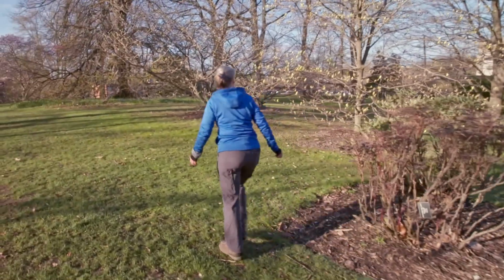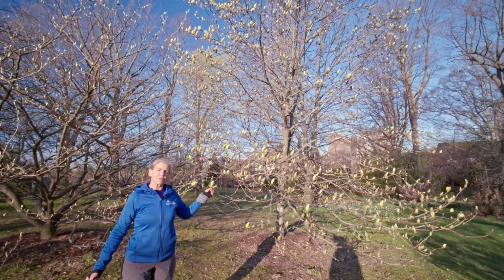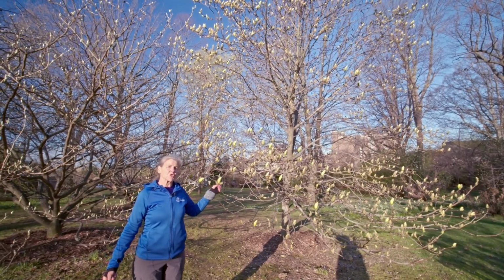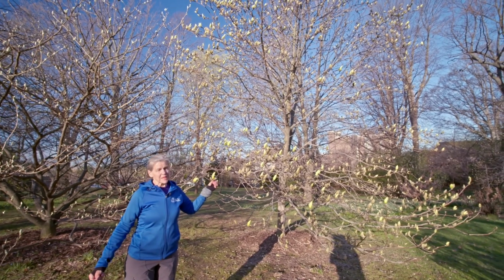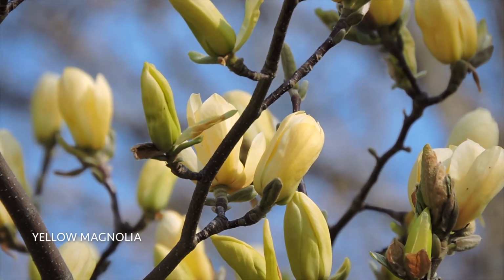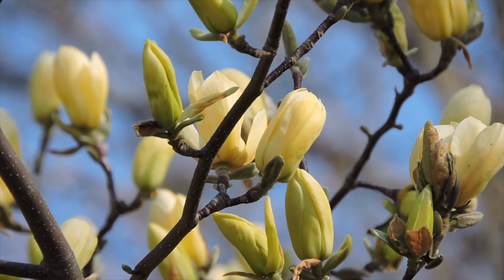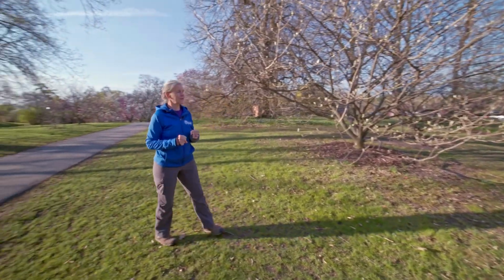I want to make a stop. This is another magnolia. In the mid-1980s, the Brooklyn Botanic Garden started a hybridization program to expand the color palette of magnolias, and they developed the first yellow magnolia. And this is one of their cultivars. And you can see it's budding up as yellow. There's very few that are brilliant yellow, but there are a couple.